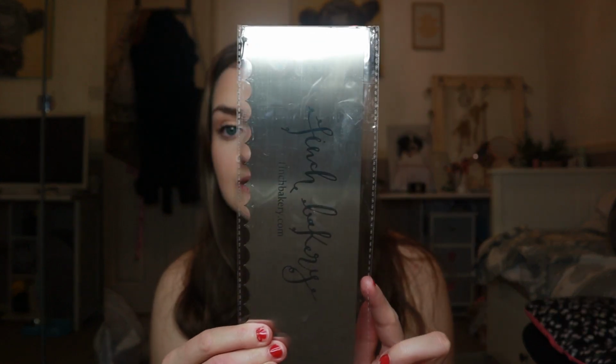I think I'm going to do a couple of tutorials on these Finch Bakery scrapers where I use my dummies and then show you what they look like and how to use them. So again, this has the straight edge, so you can use it for normal scraping. So again, it is a 2-in-1. Some other brands have double-sided ones, but I find that if you're getting one scraper dirty, then sometimes it's nice to have a straight edge on the same scraper so that you can just clean this off and you're using the same one each time. So I got that one.